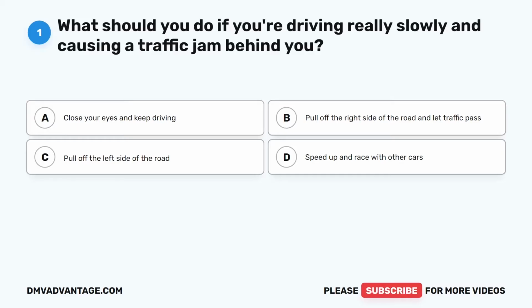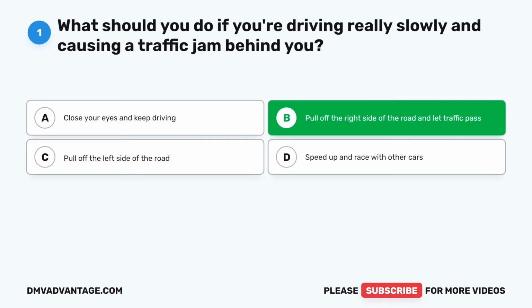Question 1. What should you do if you're driving really slowly and causing a traffic jam behind you? A. Close your eyes and keep driving. B. Pull off the right side of the road and let traffic pass. C. Pull off the left side of the road. D. Speed up and race with other cars. The correct answer is B. Pull off the right side of the road and let traffic pass.